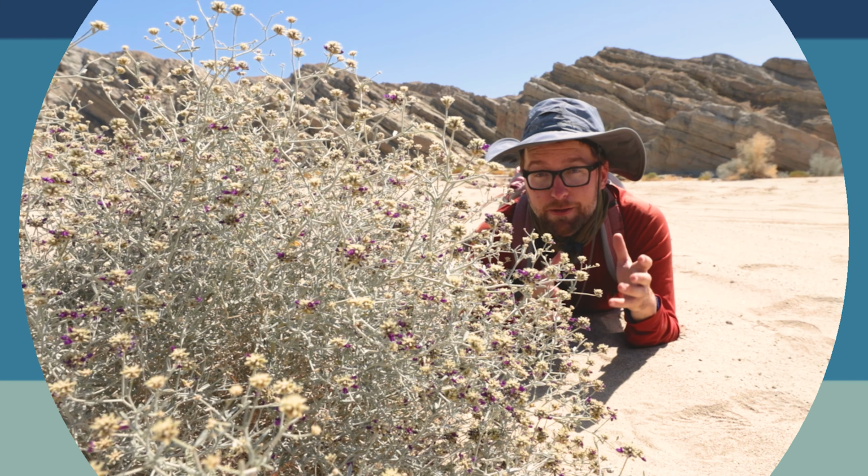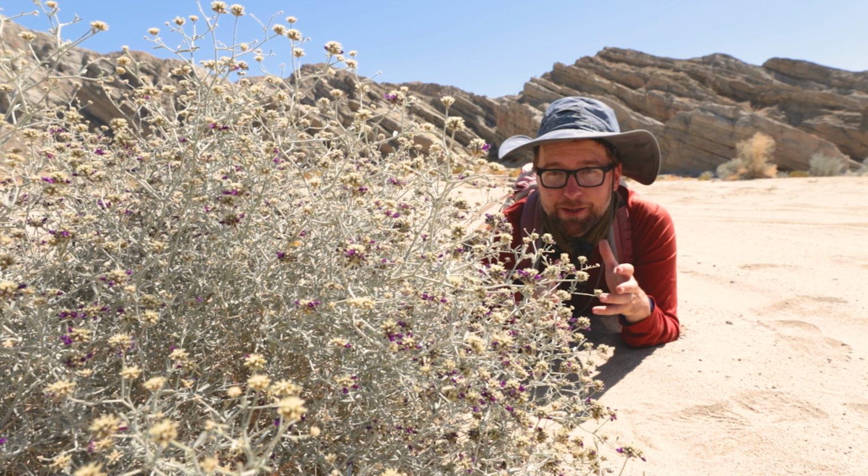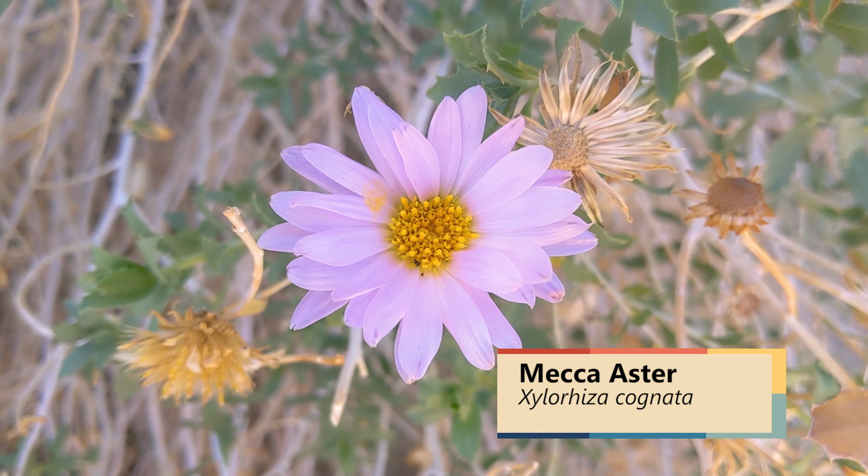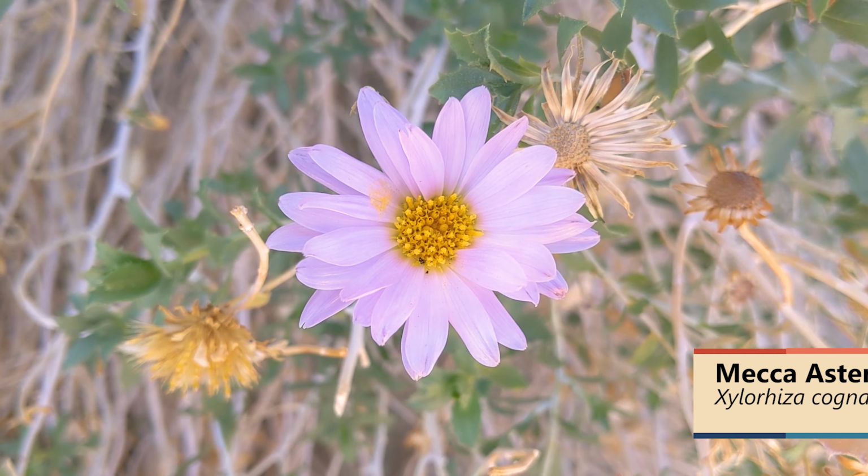One of the most spectacular and unique flowers that you have a chance of finding in the Mecca Hills is the Mecca Aster, which is named for the hills. It's not found anywhere else on Earth. You can only find it in those fault-caused hills in the eastern Coachella Valley.